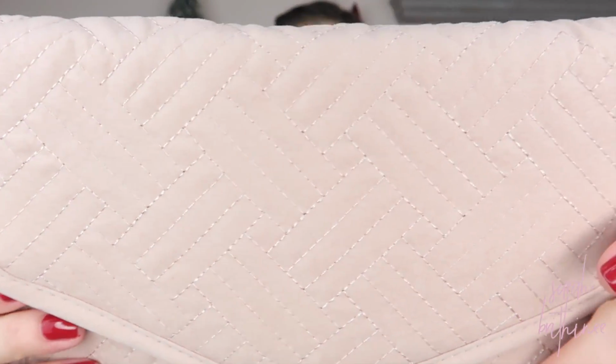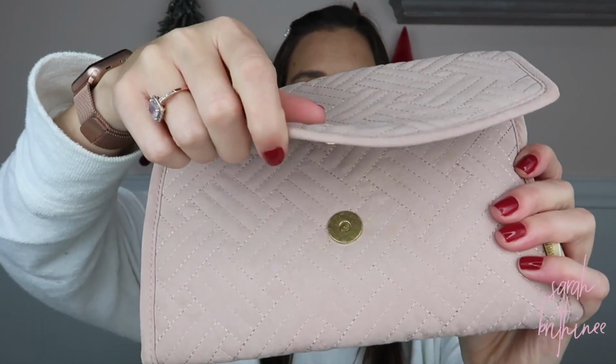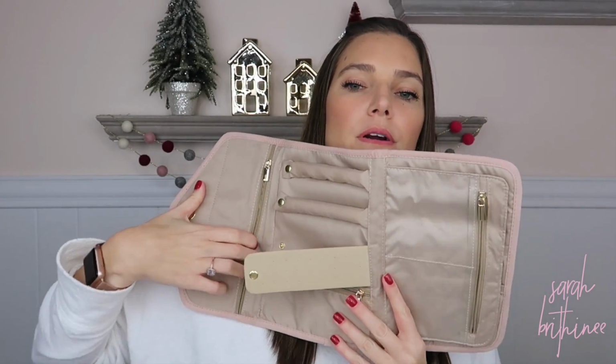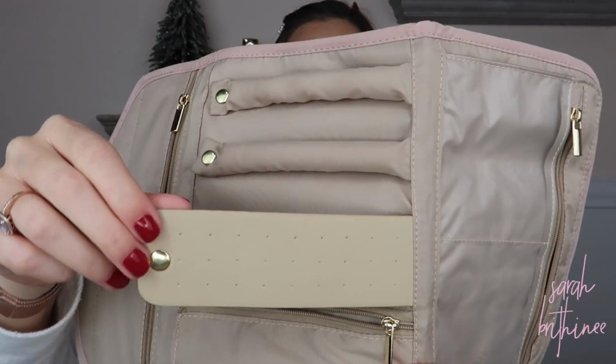So this is a jewelry organizer. It does come in other colors if pink is not your thing, but it is this really pretty quilted material, and then it has this little magnetic snap. So you open it up and there is so much storage for all of your jewelry. It has a little zipper compartment here if you wanted to put a watch or something small, little ring tubes. This has spots for all the earrings you could ever want on a trip.